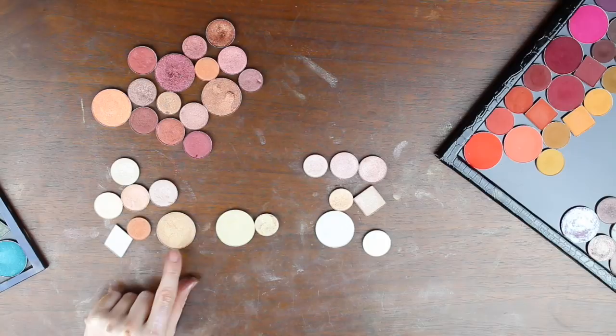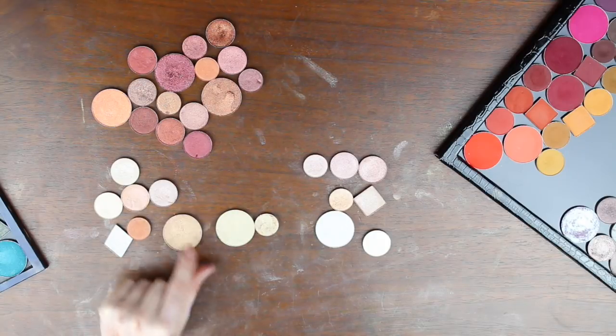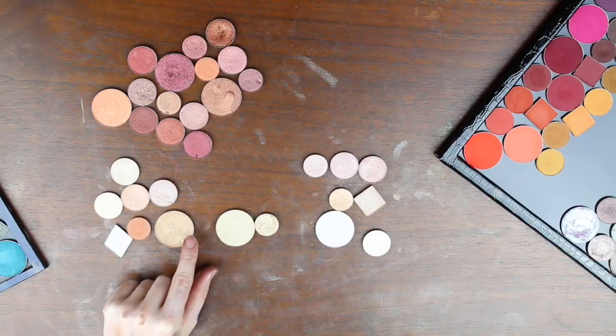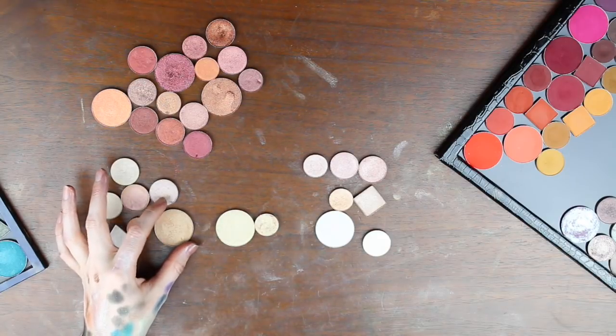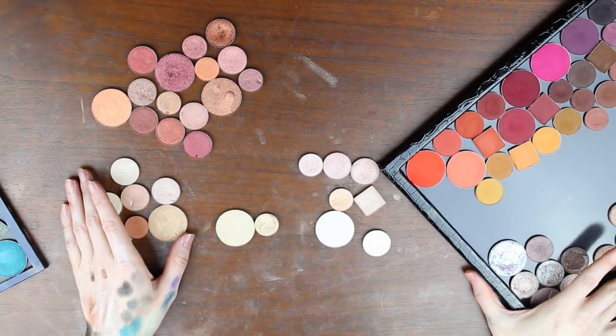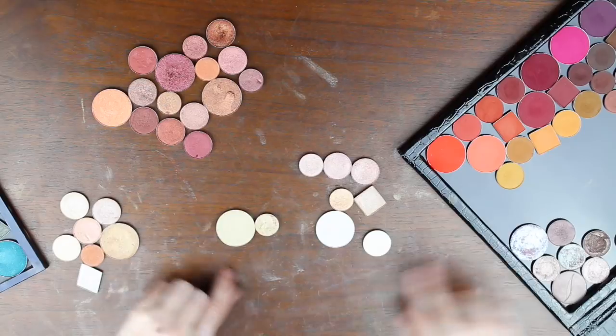This is a ColourPop single that's matte with glitter. This is that Wet n Wild one. And then this is a Juvia's Place one that's perfectly fine, it's perfectly nice. It's just not something that I love enough to make it worth keeping this giant pan, seeing as space is filling up in here. So I'm gonna let go of all of these guys.